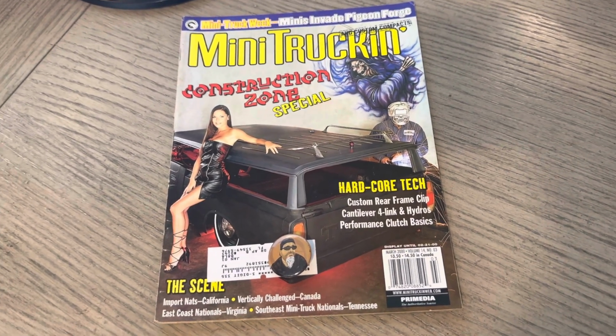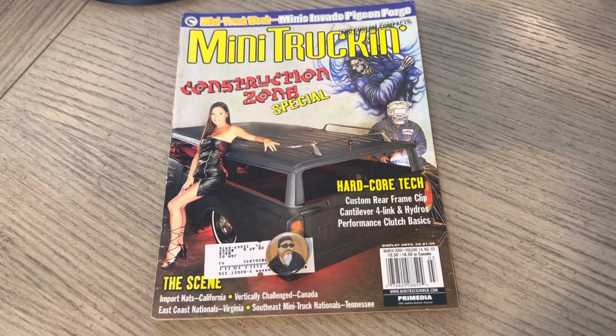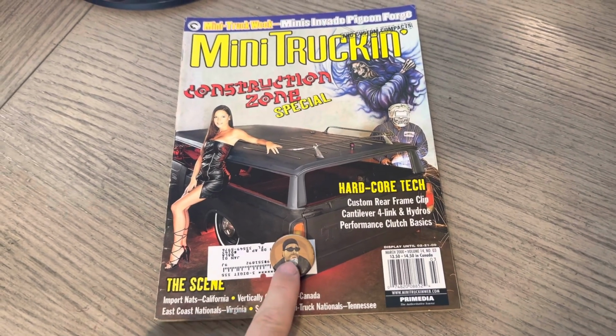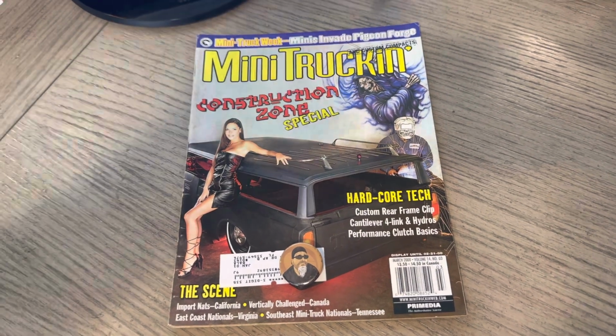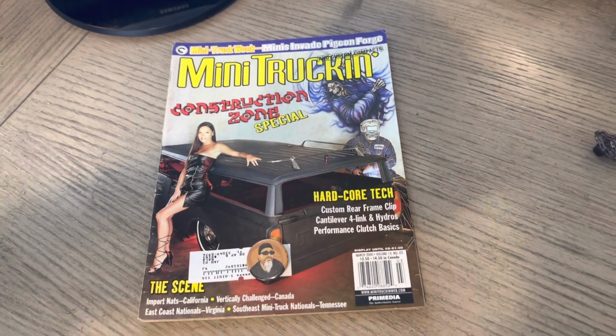But this is issue 99. Mini Truckin Magazine. Rest in peace, Sean Mahaney. Again, thanks, Donna, for the pin. And we certainly missed the OG. He was a great guy. We had him on. Go back and listen to that episode if you haven't already.